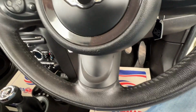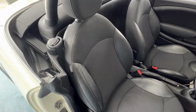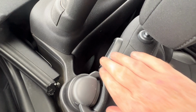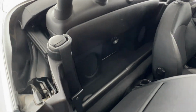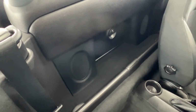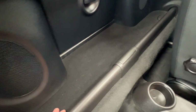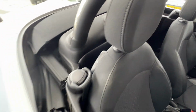I'll switch the engine off. Now it is a 2-seater, as we can see, but if I put my hand on the back there where that lever is, pull it up, the seat will slide forwards, and that allows you some additional storage space. So you can put umbrellas, bags, coats, whatever you want to, within reason of course.